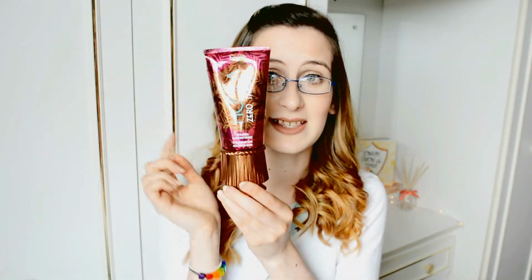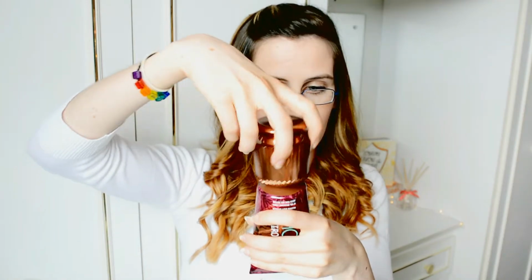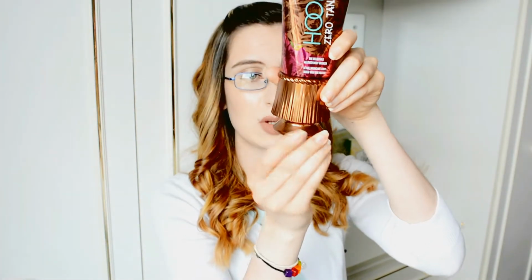I went and bought myself the Hoola 12-hour wear transfer resistant. This is probably the only thing in this whole haul that I wouldn't normally use, but I'm so excited to use it. It comes like this. It has this cute little hula skirt, leafy designs, metallic bronze packaging, and the lid comes off like this. That's the lid, and you get a total of 147 millilitres. Is that right? Yeah. At the bottom of the hula skirt is your little applicator brush.